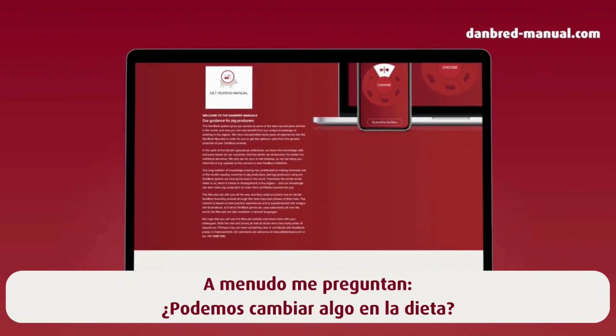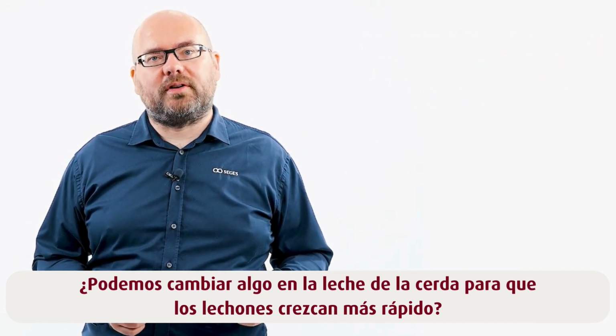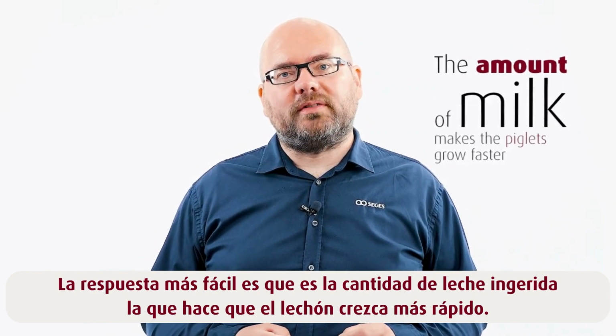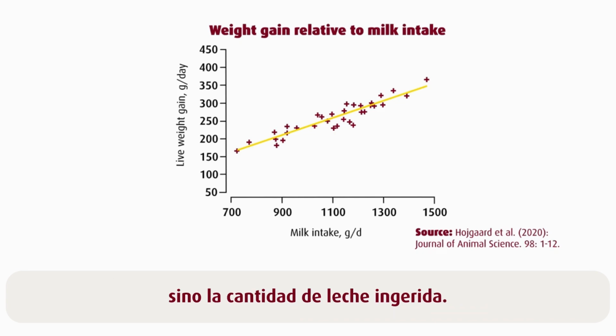I often get the question, can we change something in the diet? Can we change something in the sow milk that can get the piglets to grow faster? The easy answer is that it is the amount of milk that makes the piglets grow faster. As shown in the graphics, by ingesting more milk, the piglets will grow faster. So it's actually not just by changing some concentration of fat or protein in the milk that makes the big difference. It's the amount of milk.